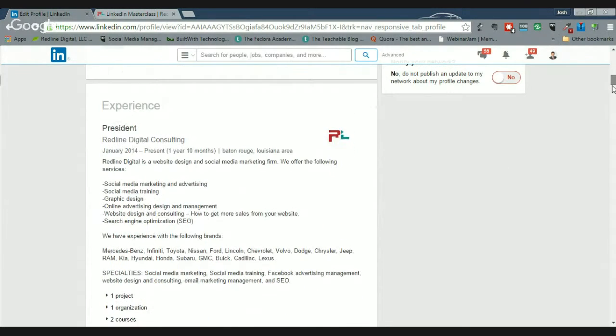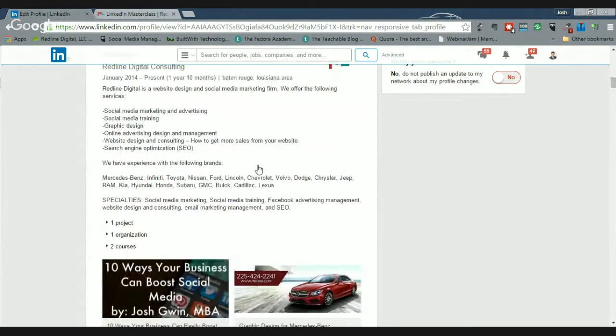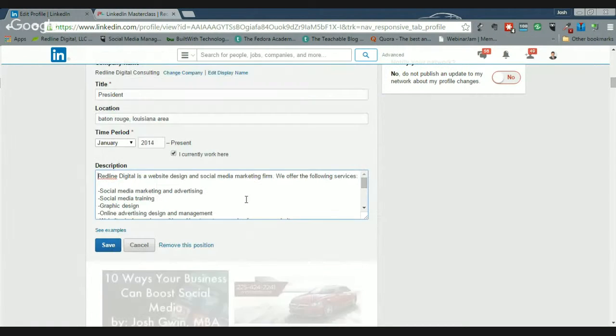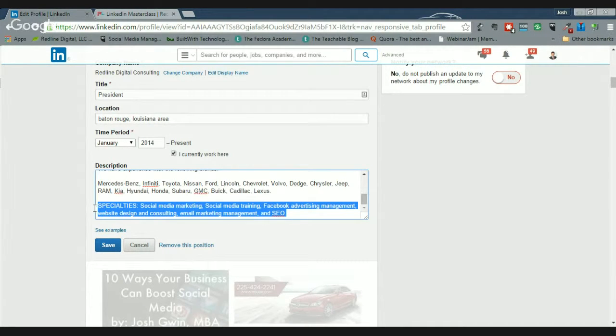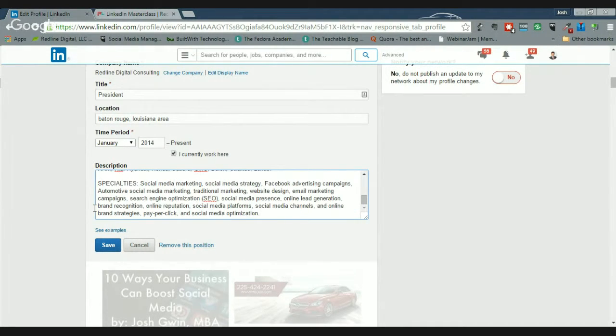Then go into all of your experience, and you'll notice that I have that specialty section with those keywords. I basically just went in and pasted that specialty section. We'll do it again here. Pasted that specialty section in here, and then saved it. That will add a specialty section with all of these keywords.